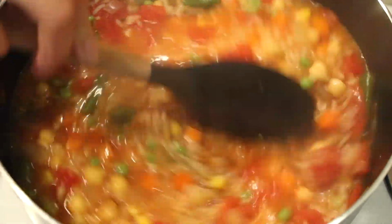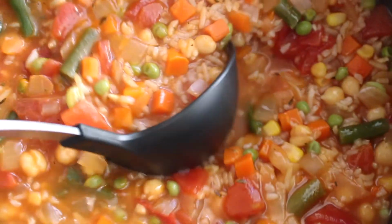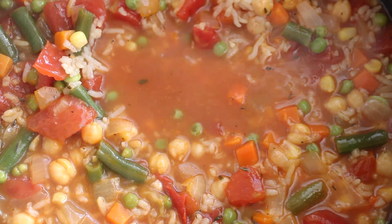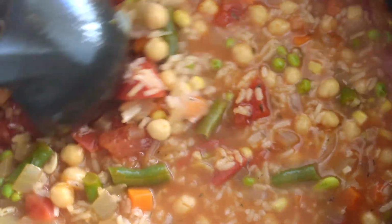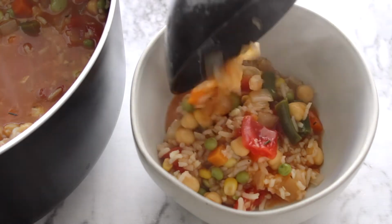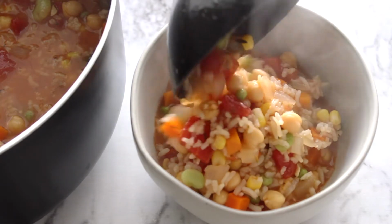I like to make one huge pot of this so that I'm set for the day and don't need to worry about cooking more food. This soup is great because you're giving your body vegetables, protein from the beans, and still keeping yourself full with the rice, all in a yummy broth. The best part is that you're using canned and frozen veggies, which means less work for you.